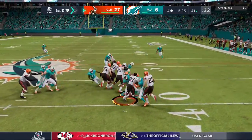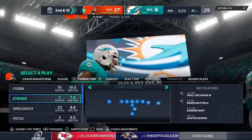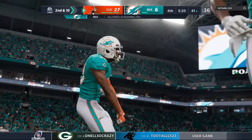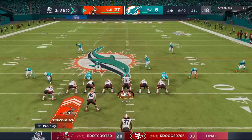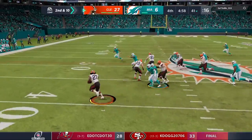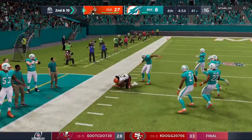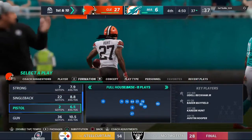To begin the drive, here's a handoff to Hunt. And they're going to stop him right at the line of scrimmage. Just no cutback lane to be found whatsoever. 2nd and 10. Officially nothing on that last run. They'll try again, 2nd and 10. They run again with Hunt. And they'll get this well past midfield before being stopped just before the 35.